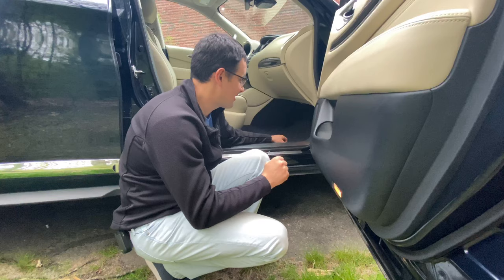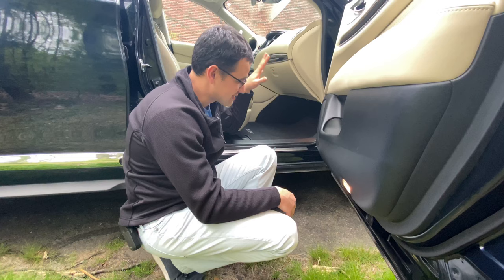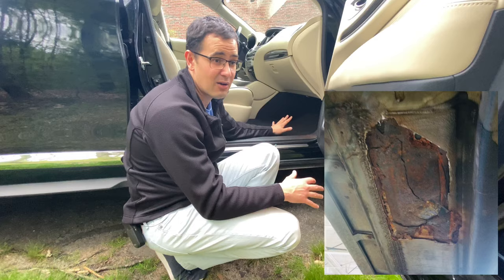But because they didn't put any rubber surface under the carpet, all the water which you bring from your shoes into the car goes through these carpets directly to the metal floor. And if you check how an Infiniti or any Nissan from around 2005 looks, the metal floor under the carpet is completely rotted out, and the only surface which separates you from the road is your carpet.